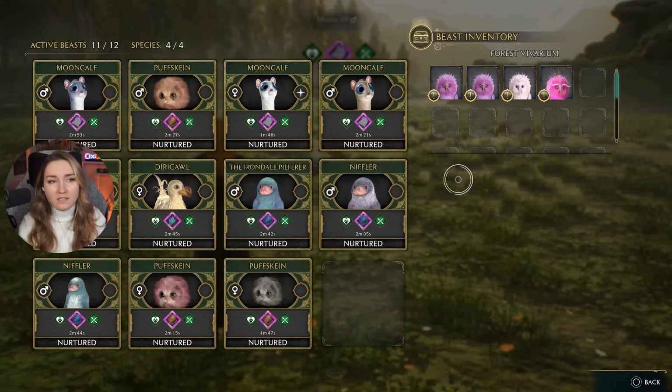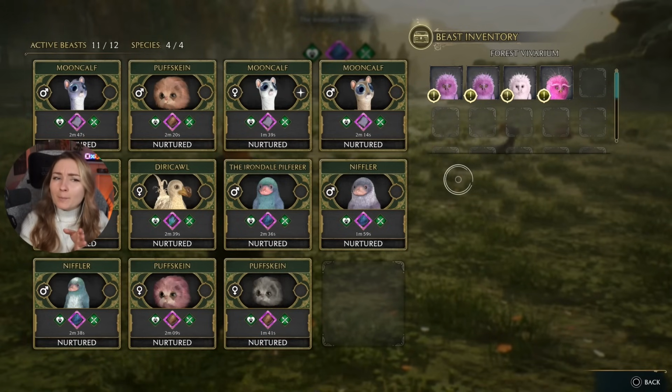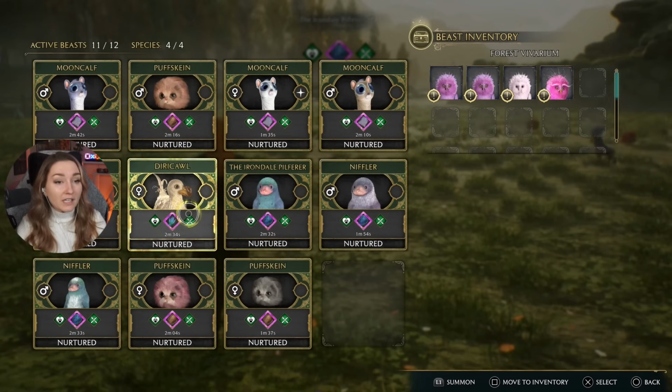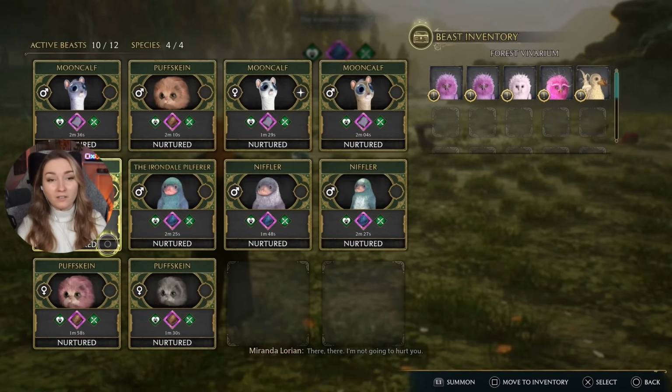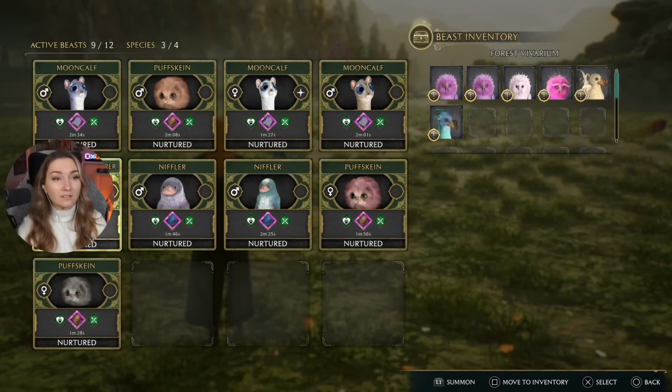Mooncalves, you cannot take them out of here. Puffskeins, again, can't take them out. I think the bird species makes more sense on the beach. They kind of do look like seagulls a little bit. All right, move to inventory. There. I'm not going to hurt you. No, I'm not. Pluck your feathers, though, maybe. I mean, I don't know. I hope it just tickles.